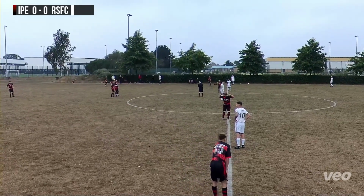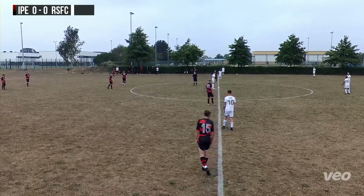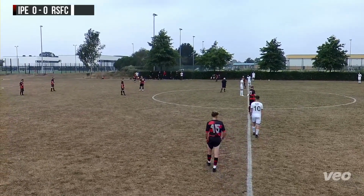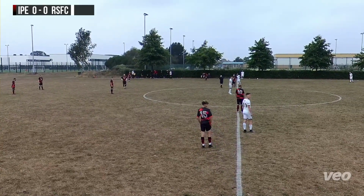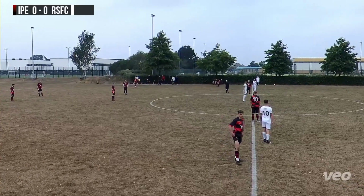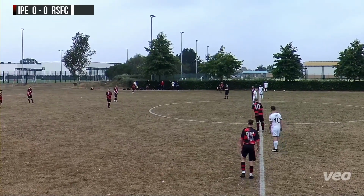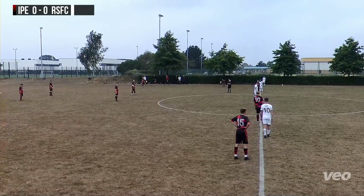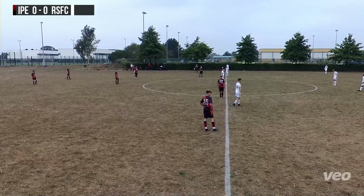So let's get the game underway. Real Suffolk with the kick-off today. So the referee does all his checks, checking with both goalkeepers, linesmen, takes his time to get the game ready as we look to kick off playing from right to left today, looking to see if we can kickstart our season and get a few wins under our belt.